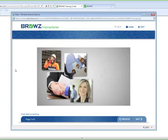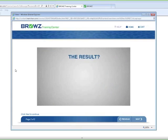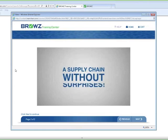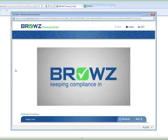For over a decade, BROWZ has been simplifying contractor compliance. Using the industry's only patented technology, BROWZ delivers customizable solutions backed by the best support in the industry. The result? Increased efficiency, improved contractor relationships, and reduced risk. A supply chain without surprises. BROWZ, keeping compliance in check.